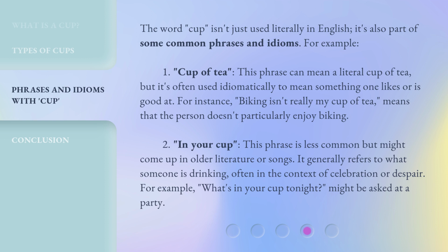2. In your cup. This phrase is less common but might come up in older literature or songs. It generally refers to what someone is drinking, often in the context of celebration or despair. For example, "What's in your cup tonight?" might be asked at a party.